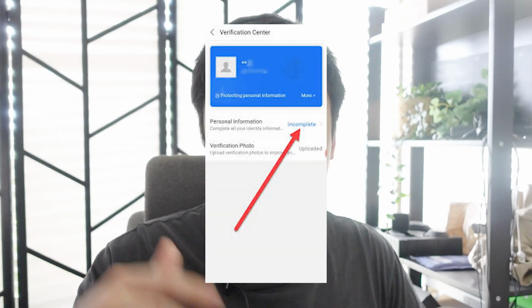So you need to make sure you have your Alipay and WeChat Pay all set up. And this is really important, especially when I talked about the verification. You need to verify this.